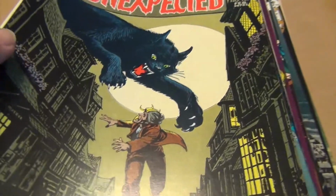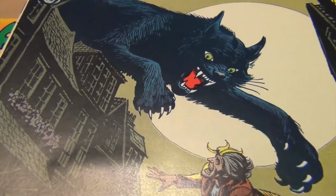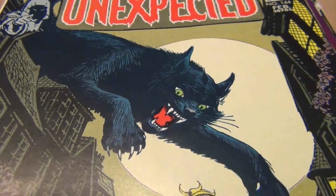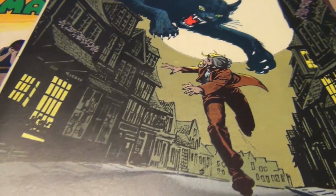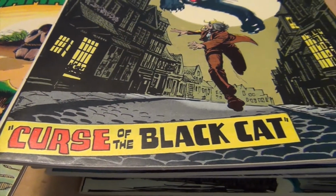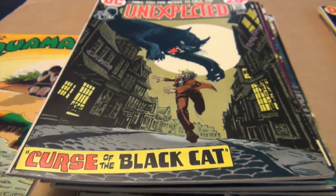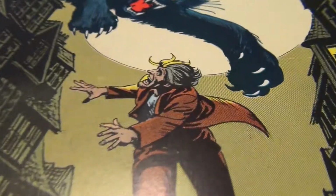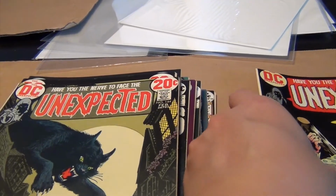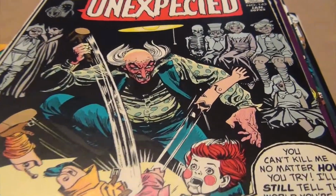This is a real fun one. I always love covers with cats. Curse of the Black Cat. Let's look at that. It's beautiful. And this one here is crazy but cool. So let's look at this crazy clown.